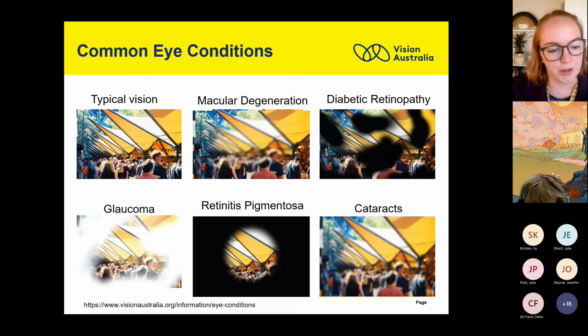Glaucoma on the bottom left-hand side. This is caused by intraocular pressure, so increased pressure on the inside of the eye. It causes permanent vision loss if not treated quickly. It causes a kind of halo effect where things are really washed out and glary. And so people with this condition are really impacted by light and glare. It really takes away any available vision that they've got.